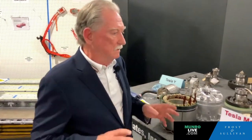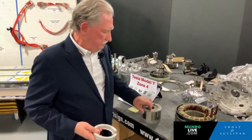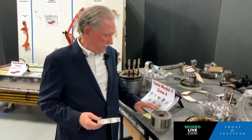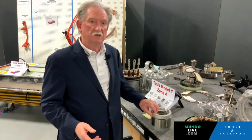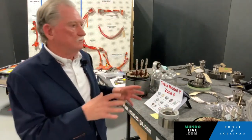But if we look over here, prior to the Model Y, the front motor, the induction motor, had copper inside. This one is aluminum. So they followed what's going on with Audi and made the change. That reduces the cost. It reduces the weight. It improves the efficiency of that whole electric motor. So we're looking at things that are happening continuously at Tesla, continuously making a difference.